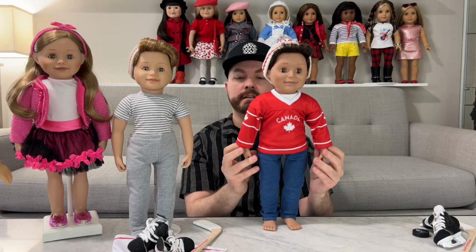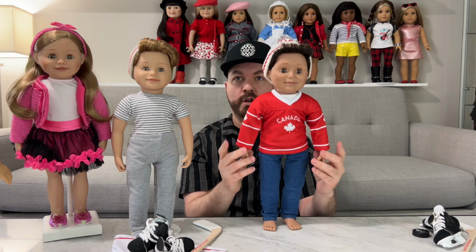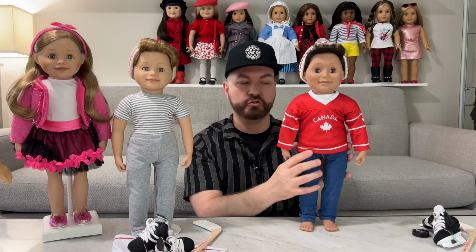So as you see, it's a little bit shorter on their arms because they're longer. So it almost looks cuter on the American Girl, perhaps. I like both, but I'm just trying to draw your attention to whatever you may think.